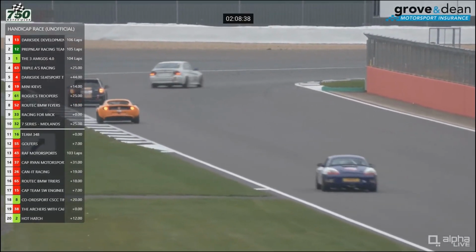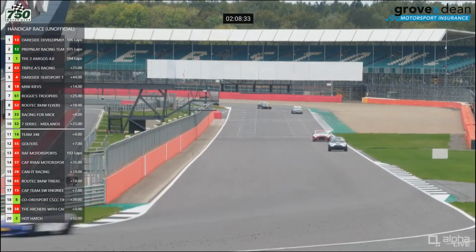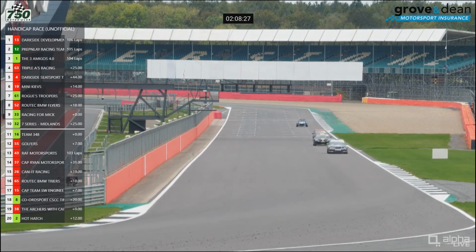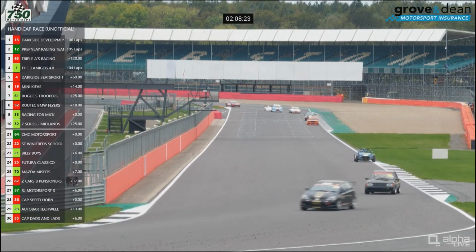But Darkside Development's doing very well at the moment, but there is still risk in that team because of the structure they've taken in terms of the cars and the drivers. Yeah, there's the TT now, isn't it? Just turning its way through Abbey. 2 minutes 26, so perhaps the TT not quite as quick as the Golf.